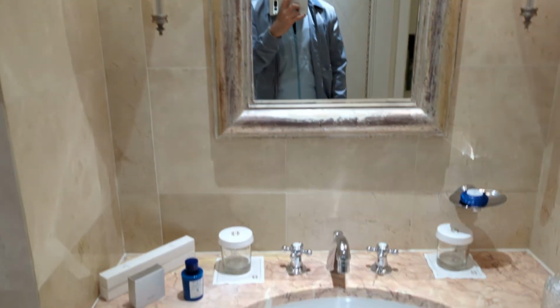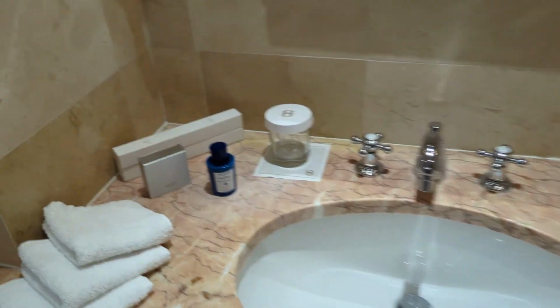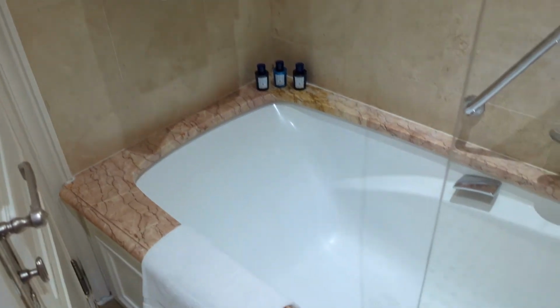So going into the bathroom, which is quite classic. Toiletries are by Acqua di Parma. Quite surprising to see they're still using single-use plastic, but people will be happy with the brand, I guess. Here is your bathtub and toilet just through the door there. Okay, moving through to the main part of the room.